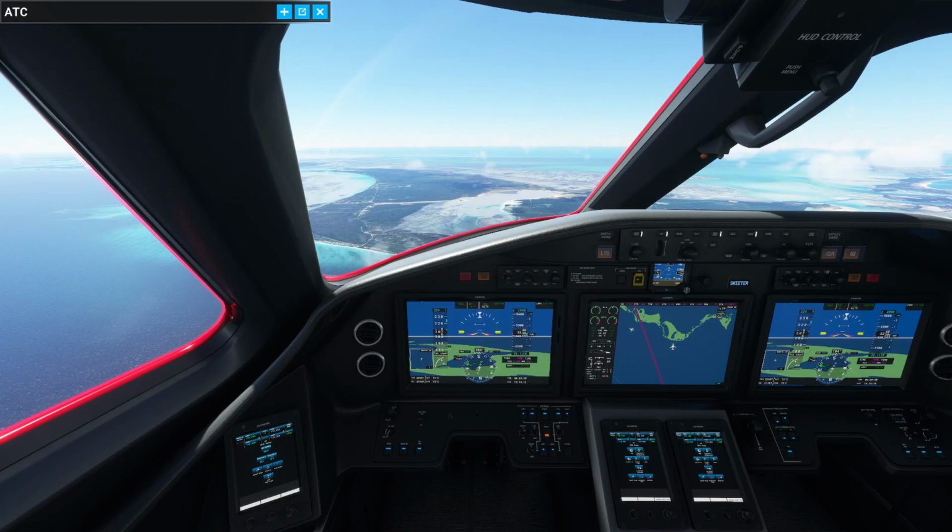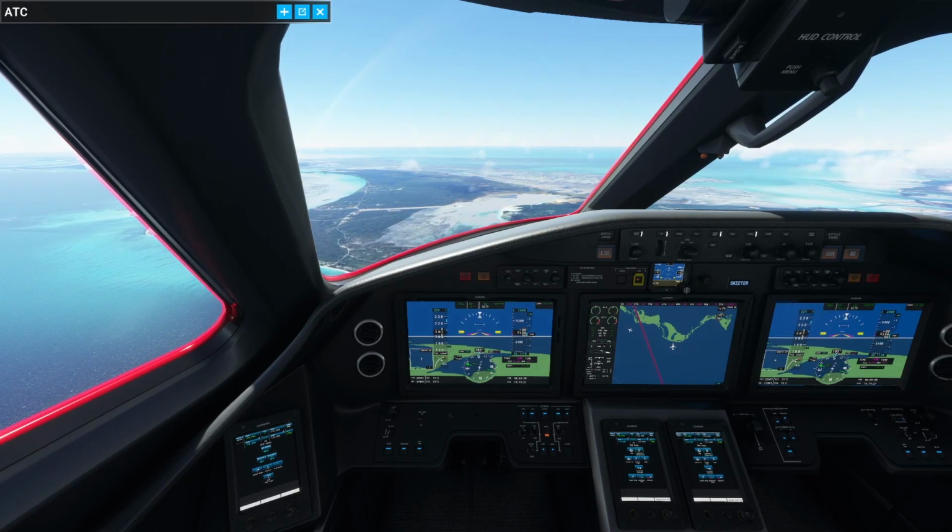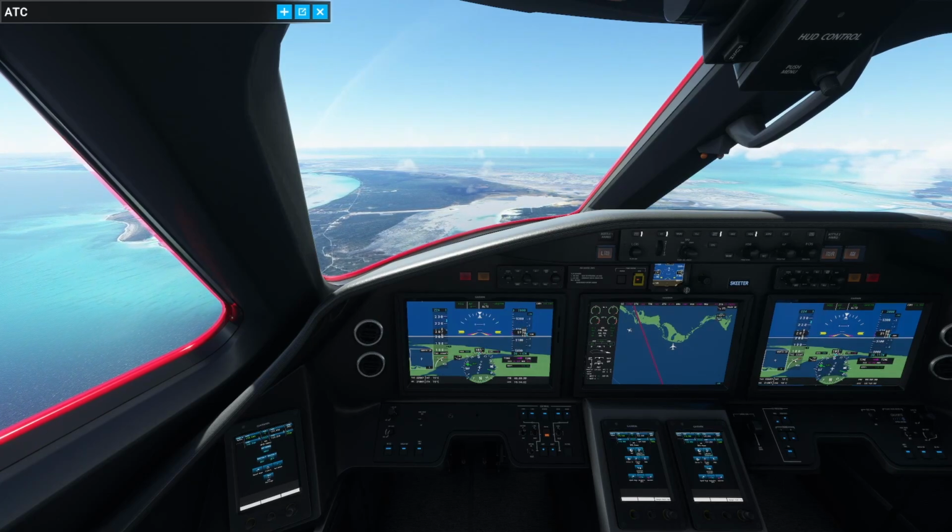I've slowed our descent down a lot. We're only dropping 300 feet a minute because we're still quite a ways out. So there's an airport right in front of us that we're flying over.